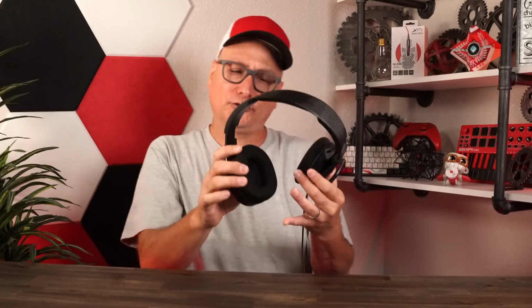Now, one of the biggest drawbacks of the original Recon 200s, minus the ear cushions right there, was the clamping force. Yo, these things were incredibly tight, and I really feel like they loosened them up right here. Unless my head got skinnier, I don't know, you know? But they're just very comfortable. They get on there, and they just sit there.